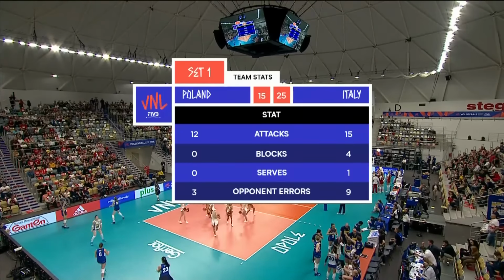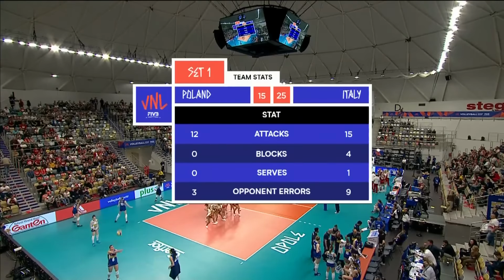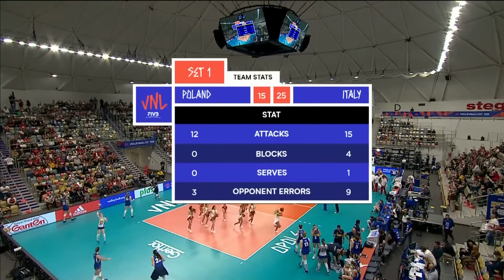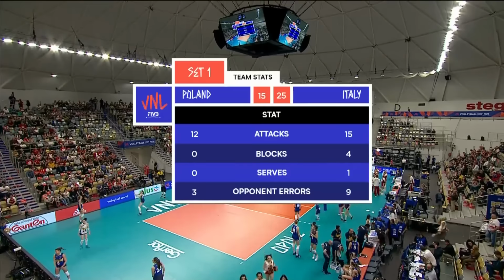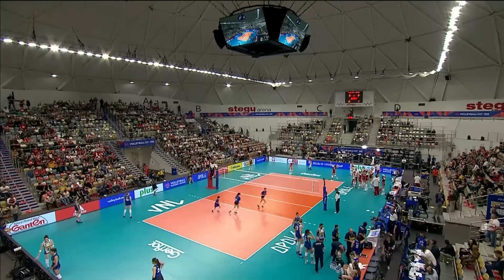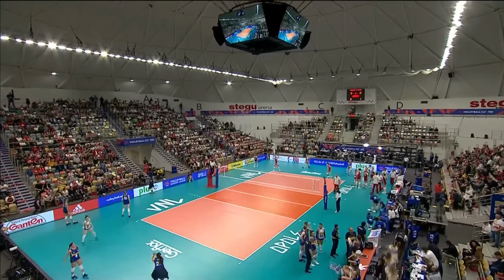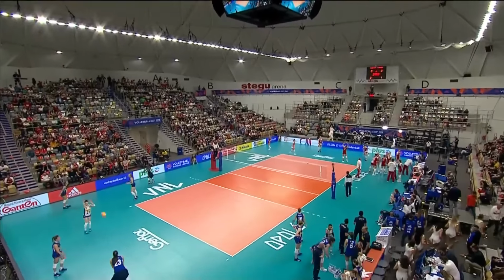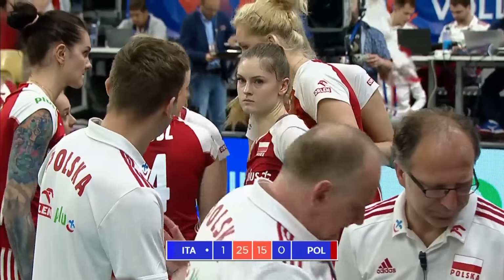But Poland will be regrouping, we'll be discussing. There may be a change of personnel for Poland, maybe a change of setter. Perhaps there'll be a substitute setter. Maybe Joanna Wolosz will come on in place of Marlena Plesnirovic. That would be a potential change for Poland. Different playmaker on, it's about a different element to the game. Or maybe he'll trust Plesnirovic to get him out of trouble.